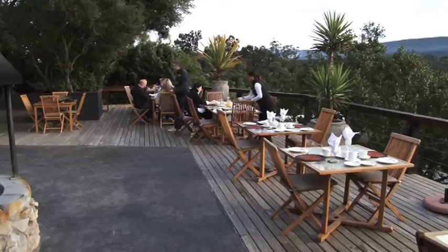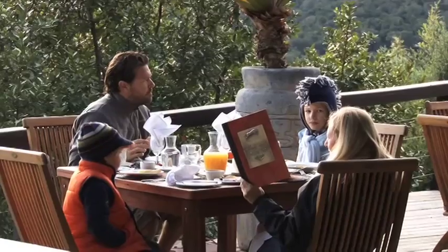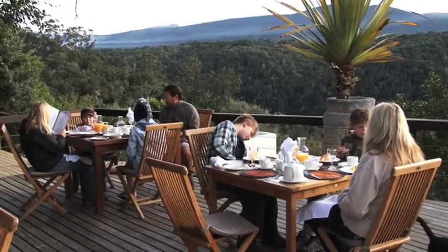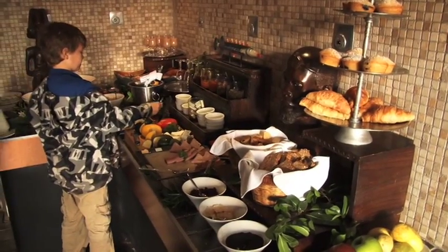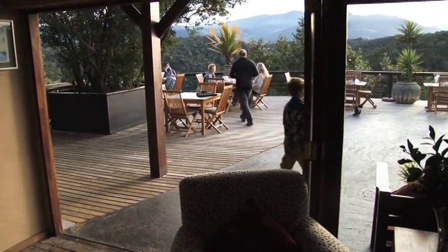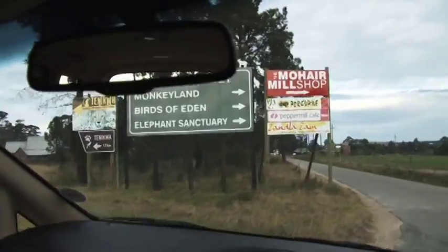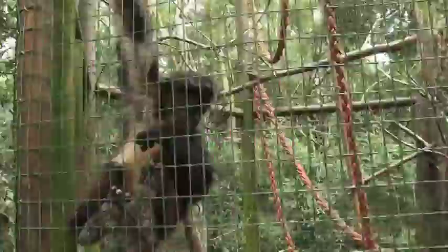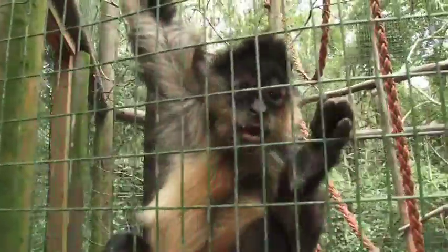She says they can keep us as busy as we'd like, but we decide to narrow it down to a few nearby reserves and a couple of activities. So after breakfast, we head out to explore the area. With two monkeys in tow, the obvious first choice for us is to visit Monkey Land. So we head over where we are greeted by some very excited primates.